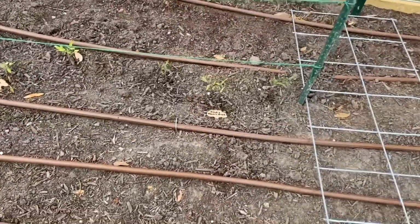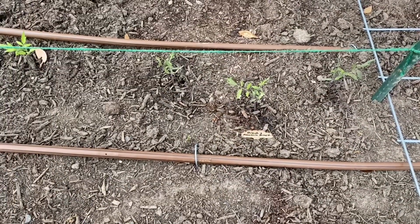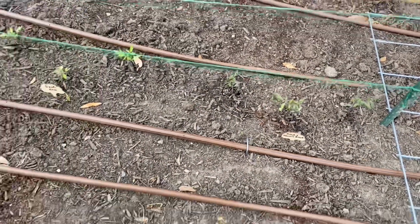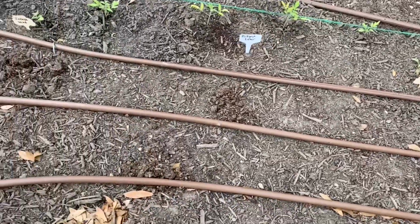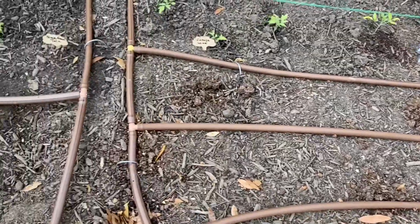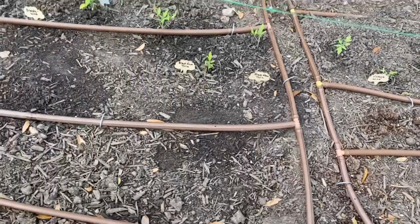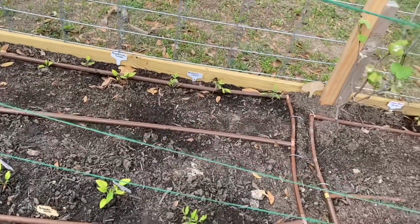So here we are with the tomatoes. They're just real close together. Look, that's 3 Brad's Atomic Grape. That's too close. So all of them are that close. And some of them are the big ones like Mortgage Lifter and Black Prim. So Vintage Wine. I'm gonna spread those out. The ones on the back row I'm not too worried about. Those can just be my experimental.